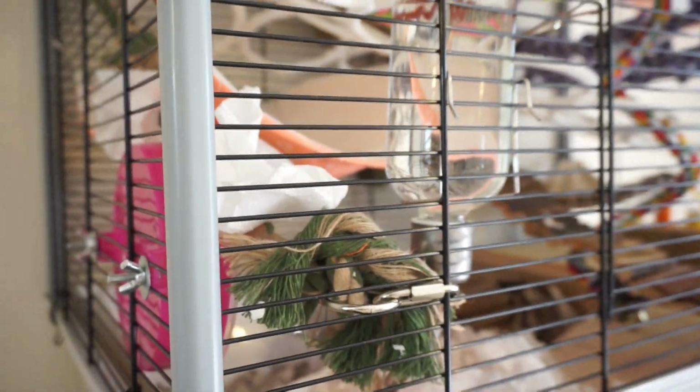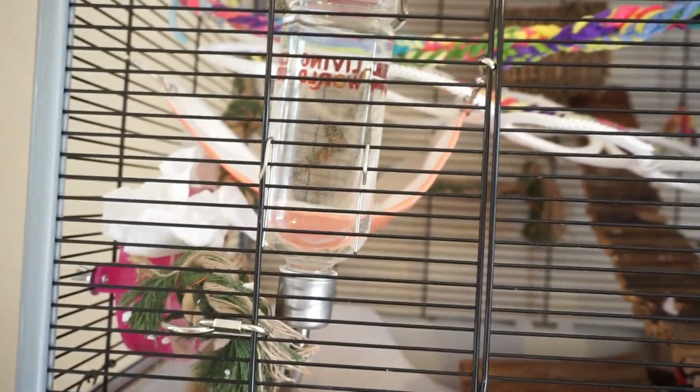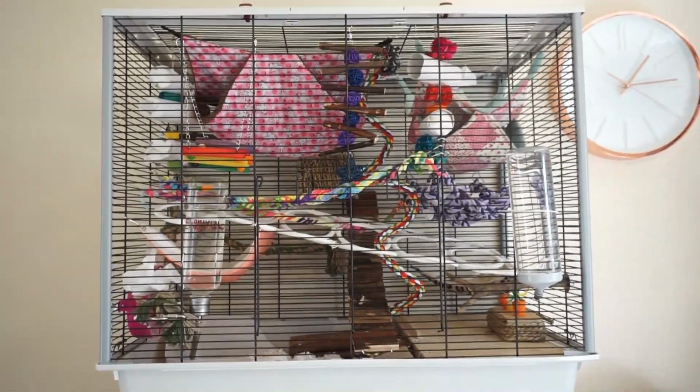Hello? I don't know if you could see them then. They were all exploring like 2 minutes before I started recording. But anyway, so that is basically the rat's cage. They did have some more toys in the bottom of the cage, but I don't know if they've buried them or moved them somewhere because I can't see them right now. So that is the current setup for the rats.